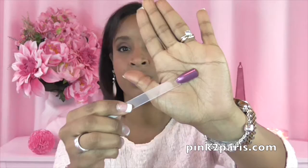But when I made the swatch for it using the swatch stick, I noticed that the formula is very thick and creamy, but it's not too thick. It applies one coat very well, let it dry, go on with your second coat, you're good to go. The other thing I noticed, and if you have this nail polish, please let me know if you notice the same thing too, is that it smells good. It's got just a tiny little hint of that nail polish smell, but then it also has like a floral or something to it, but it smells good when I was using it to make the swatch.